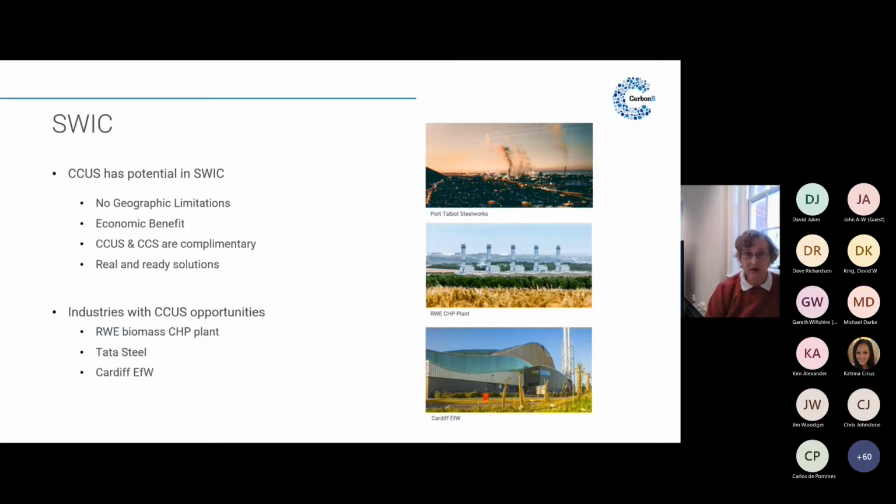As I can demonstrate, the utilisation plants could be actually installed on site, and so the CO2 does not have to be transported. Obviously, there are the economic benefits, and as I said, that economic benefit particularly makes it complementary to the CCS. More importantly, I suppose, many of our utilisation technologies are commercial and are real and ready solutions, and we don't have to wait until the complex infrastructure is in place for geological storage.